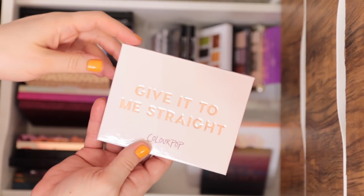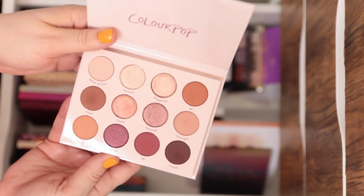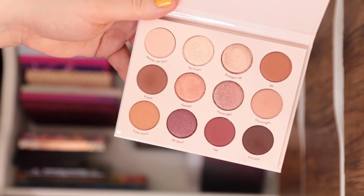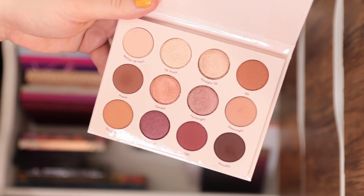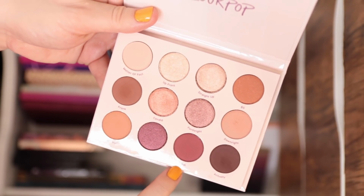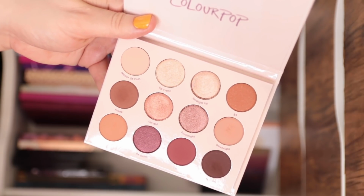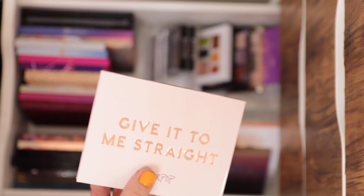This is a palette I always thought I wanted from ColourPop, and then I bought it and I haven't used it a ton. So this is the Give It To Me Straight palette. I felt like it had really nice warm neutrals that were not so orange yellow type neutrals, that lend a little bit more towards just the warm browns and more berry type tones. And so I bought this thinking this was going to become a favorite of mine, and then I don't know, I haven't reached for it a ton. So give it to me straight. We need to get to know each other better.